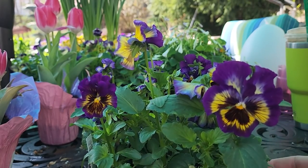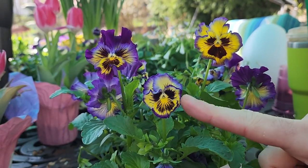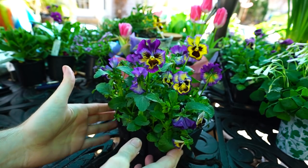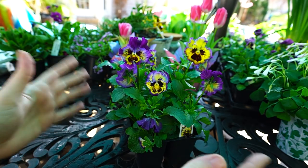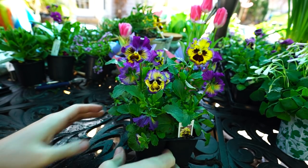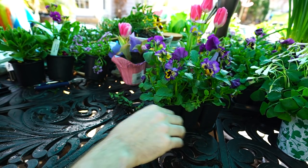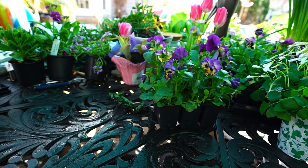I did mix and match and tried to make a flat that had more of the lighter toned colors in them, but there are still several of those darker ones, which I think is nice. That'll add some contrast. I like that there are some that have the more yellow tone and then the lighter colors. I think they're very happy and cheerful and they have a lot of texture. So those are going to look great in those planters.